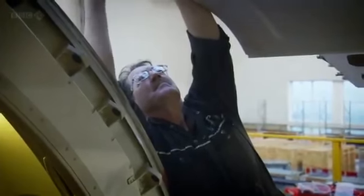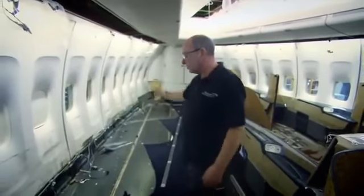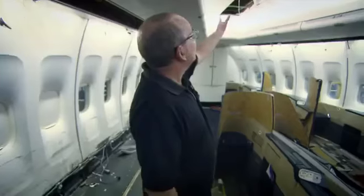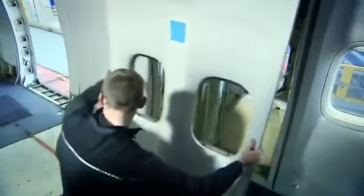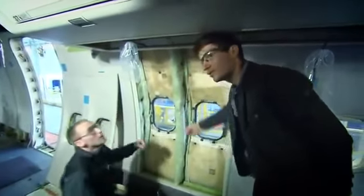Back in the hangar, work continues in the cabin. All these sidewalls are yet to come out. All the dados on the bottom are all to come out. 300 floor panels must be removed. All the centre trough area there gets reworked. 180 window protectors and blinds taken out, and 140 sidewall panels stripped off. This is the skeleton of the plane here. Behind here, that's the framework.